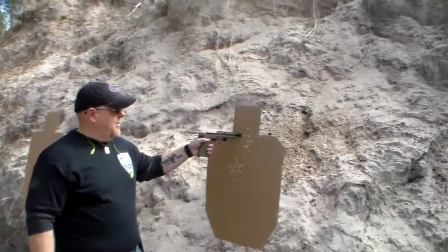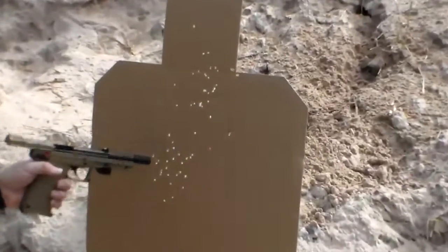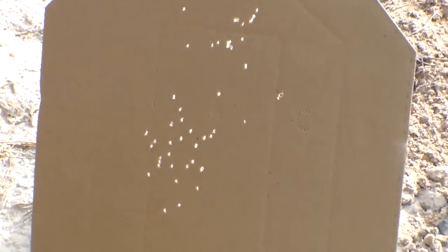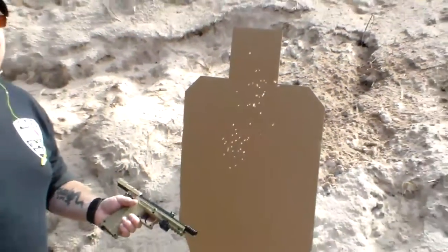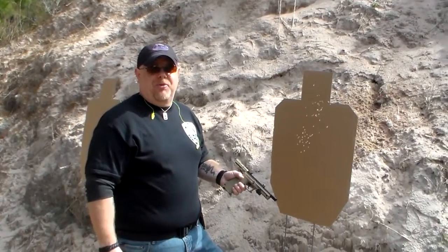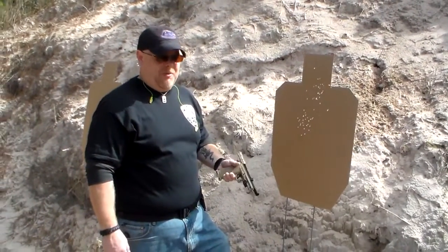That's actually my group at the top. This is Officer Joel's group at the bottom. And like I said, this thing's a tack driver. If you get some good trigger time on this thing, you can probably tighten that group up even more. The only gun I can honestly say I've ever shot that was that accurate was probably Officer Joel's 5.7 FN. That thing was a tack driver too, but this thing's a tack driver as well.